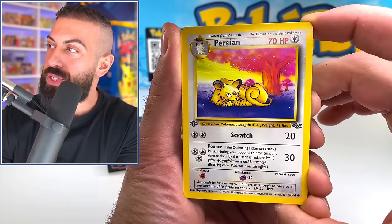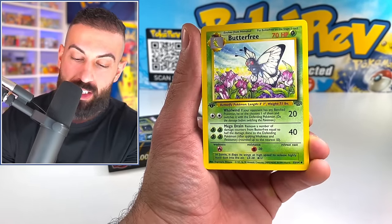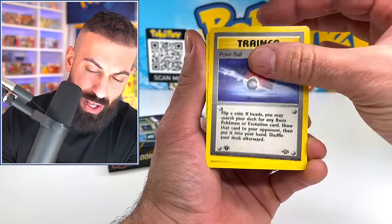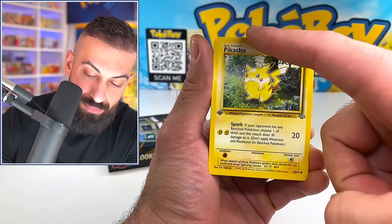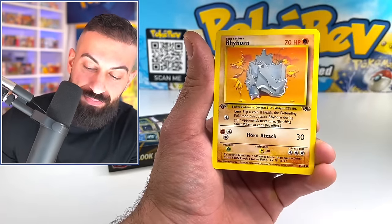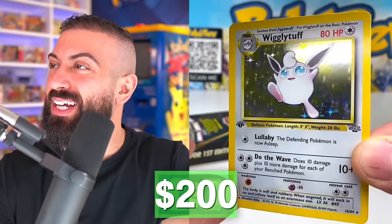All right, we got a Persian, first edition jungle. So Butterfree. Okay, the non-error version. This is my favorite uncommon in jungle. We got a Lickitung. So we have a 1 in 3 shot at a holo here as well. Paras, we got a Spearow and it's first edition. It's not even the unlimited. We got Goldeen. We got first edition Pikachu in here too. Let's go. All right, we got Bellsprout. We got a Rhyhorn. Oh, we do hit the holo. Wigglytuff, first edition. Let's freaking go, baby.